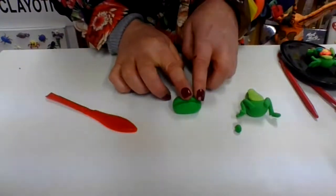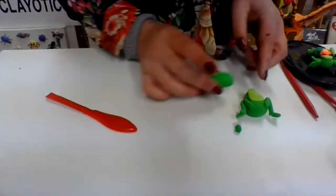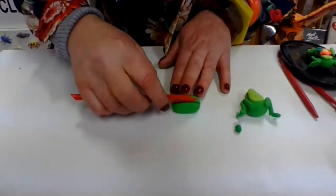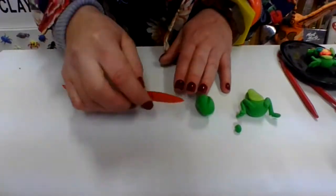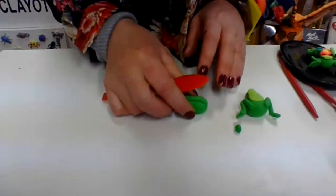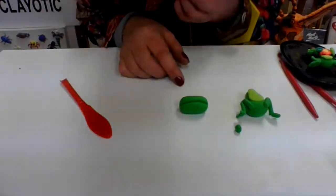Now, flatten it a little bit and just see how it looks. Yeah, it's looking actually very good in proportion to the head. If yours is bigger or smaller, it doesn't matter. They're all characters, and animated characters can be a variety of shapes.